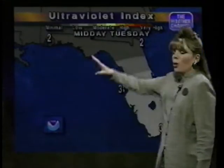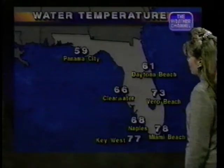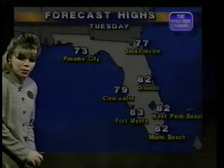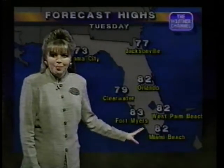Expect the chance of rain for Tuesday. How about that UV index? Well, not very high, to tell you the truth. Where we're expecting the clouds and the rain, only about a 2. And so that means no, you don't need much sunscreen. 59 water temperature in Panama City as the tropical season is over. Right now, we are seeing very cool water temperatures. Highs for Tuesday, warmest around Miami Beach and West Palm.